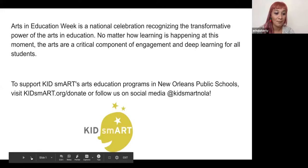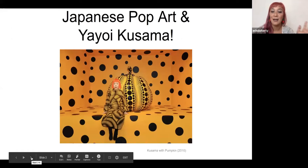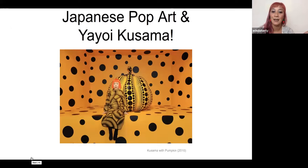But we're gonna talk about Japanese pop art and Yayoi Kusama. And here's a picture of her in one of her installation art rooms with a big pumpkin sculpture.